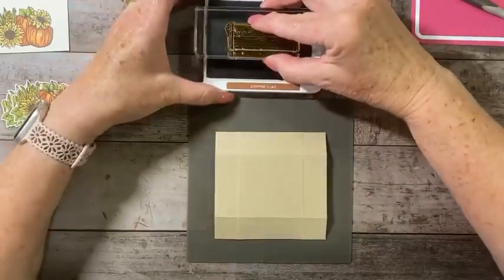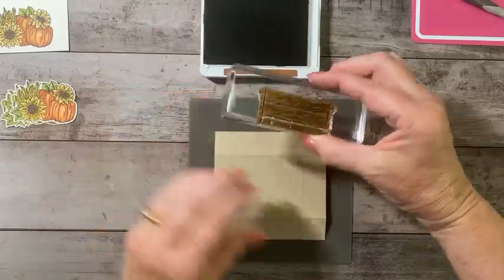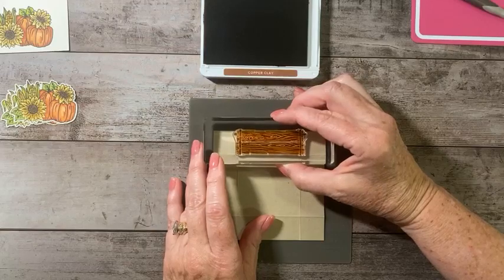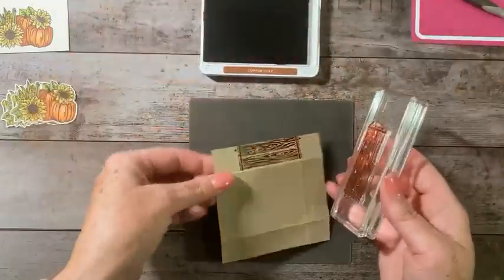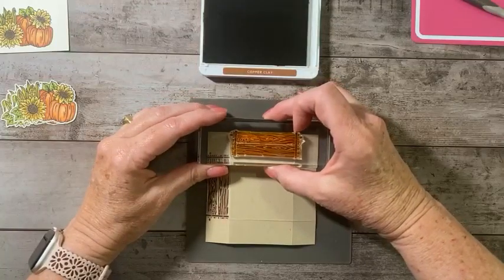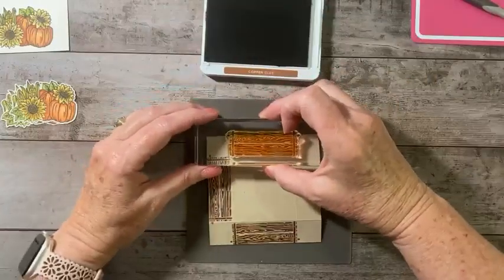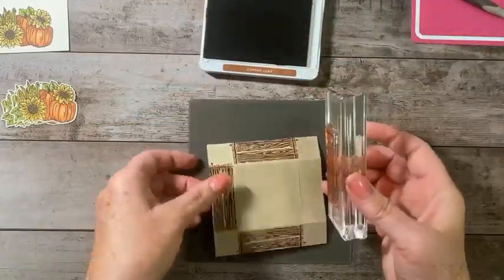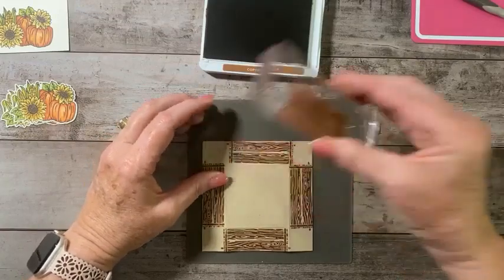So I'm going to take and ink these up. And then I'm going to try and stamp this right in that square. Okay. And then I'm going to rotate, and I'm going to repeat that on all 4 sides. Just like so. All right.